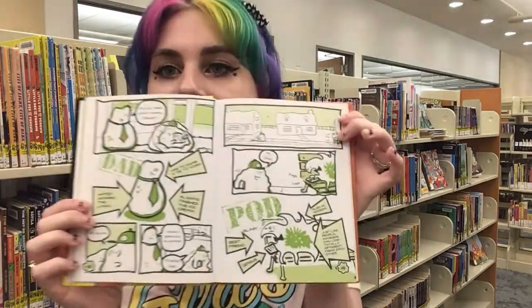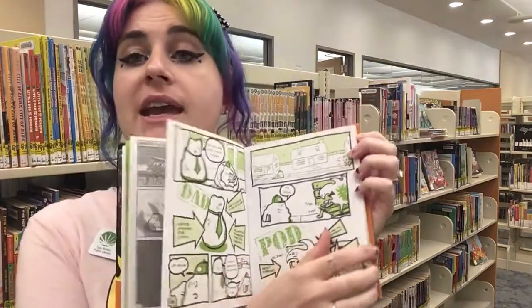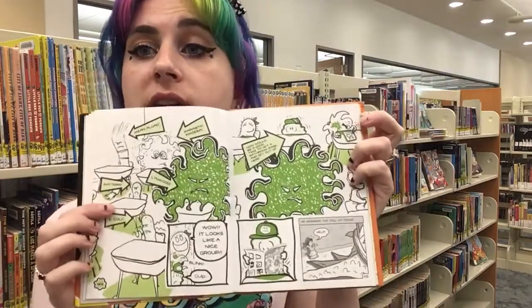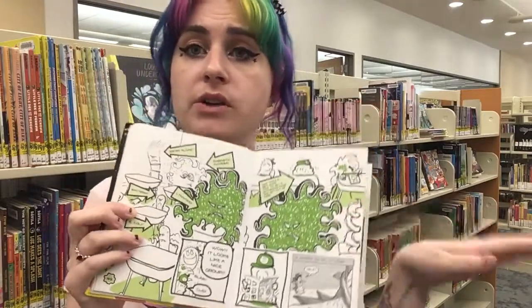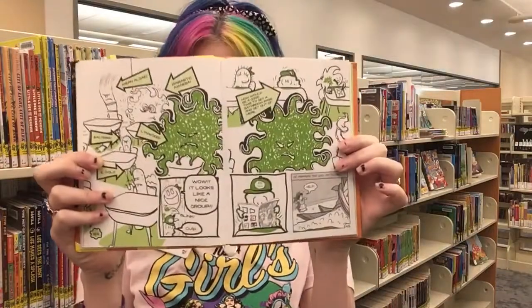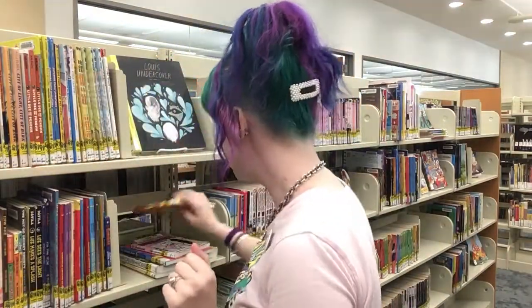And let's take a look inside. So you can see it's all green. There's not too many words on the page. So this is a reason why it's really great for our early chapter readers, or even those who are transitioning from early readers to chapter books. Squish. So these two are classics, modern classics.